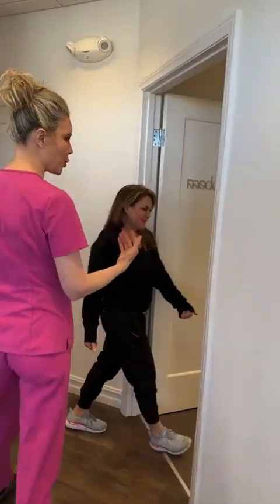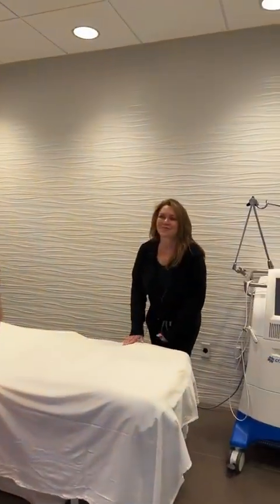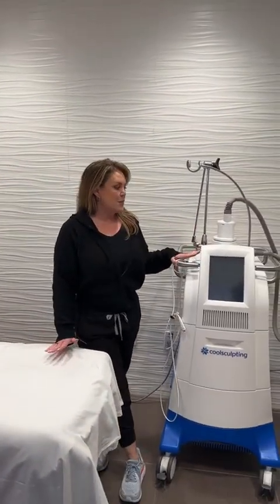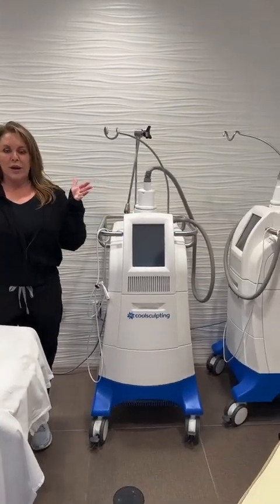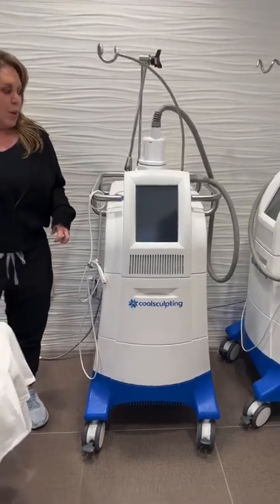So we'll come into the first room, and I would love for Kristi to talk a little bit about Coolsculpting and some of her background. Yes. So Coolsculpting is basically cryolipolysis, which is freezing fatty tissue so that your body actually takes over and eliminates it. So we are absolutely able to target little pockets of fat. We are able to do 9 different FDA approved body areas.